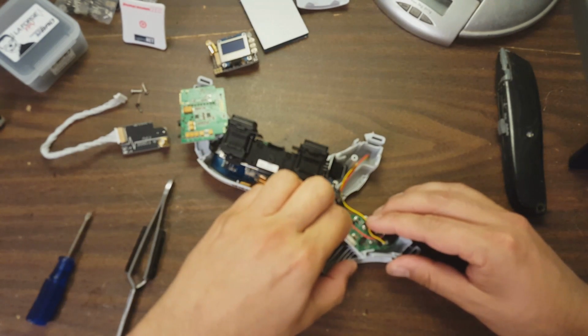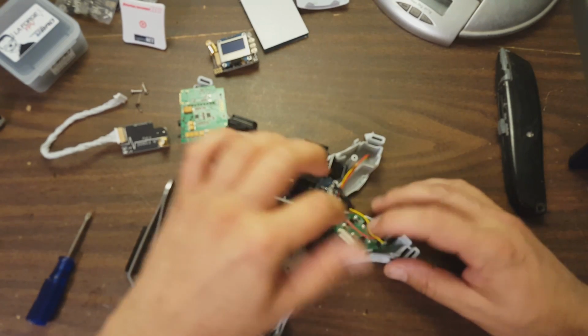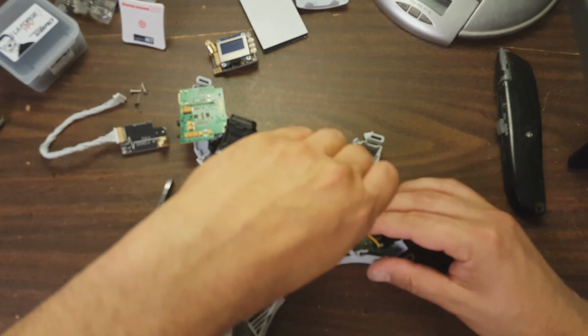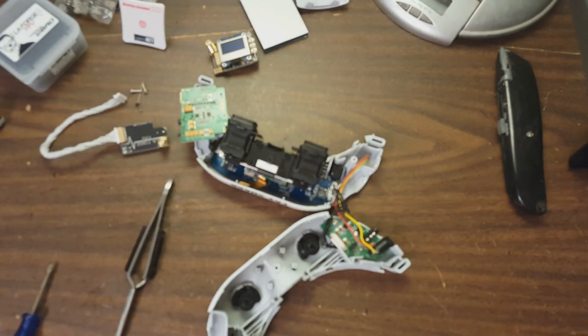Well, that's going to screw things up worse than if I just use my fingernail. I see that. It's not going to come out without taking this board off first. I see. Okay. There's not really going to be room to take that out unless I take this board off first.